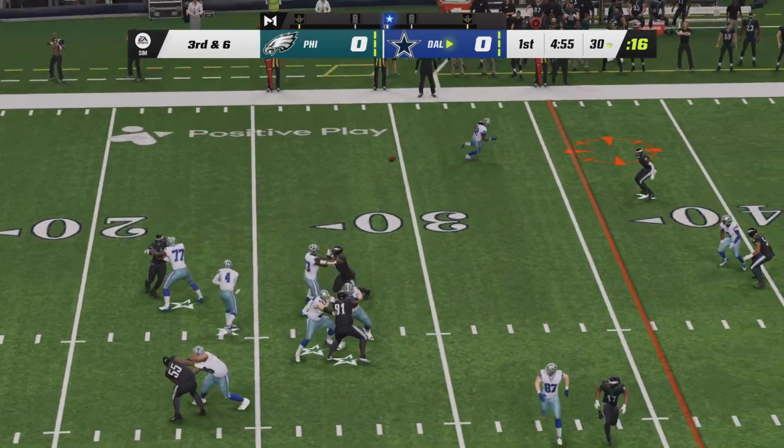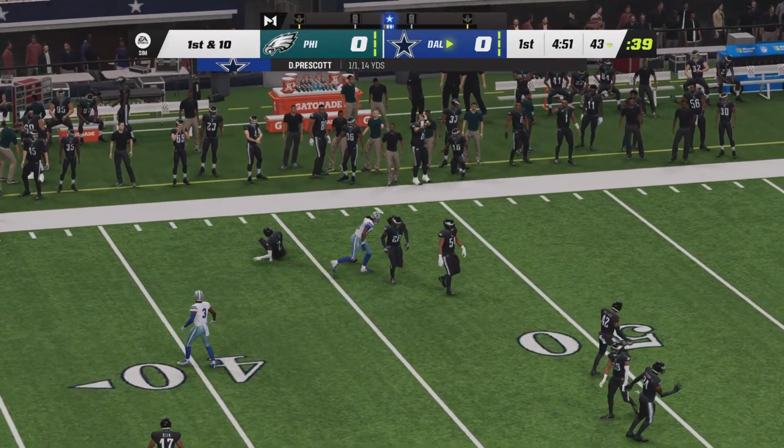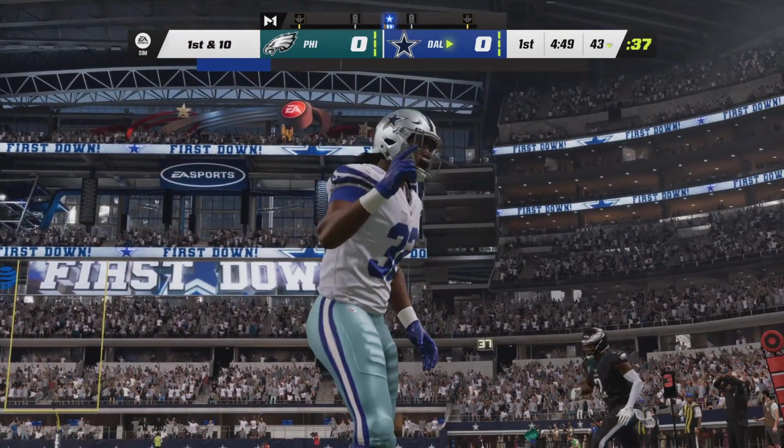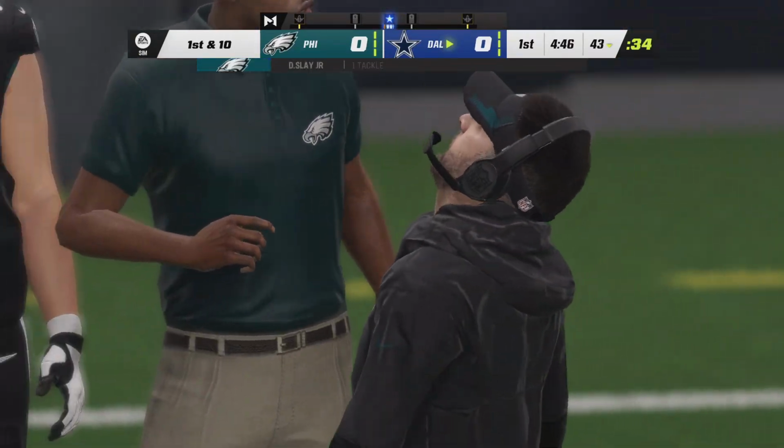Prescott. The left side completion to Jones. And he will have a Cowboys first down as they're able to get the 3rd down conversion.